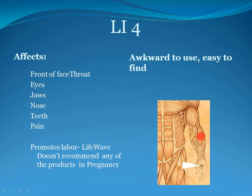Remember that point when you're working with people with pain, upper body pain, headaches. That's a great spot to try, along with, say, kidney 1, if you're doing dual patching, or you're doing headache treatment. You could just put a set of patches on both sides on that point. But that's one of the premier spots for headaches.